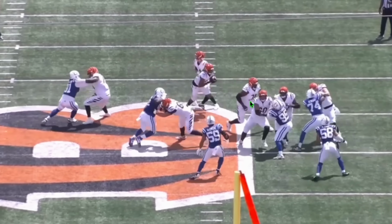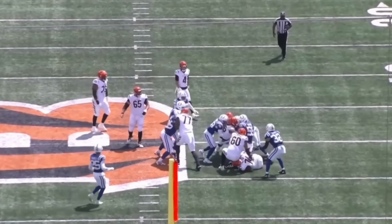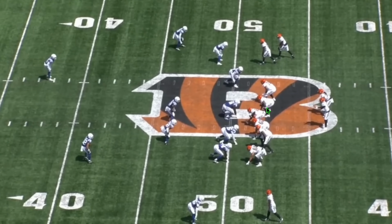Again, is it perfect technique? No, he kind of absorbs the blow a little bit there, but he keeps running his feet, keeps driving. I mean, he's just a big, strong, powerful dude, and right here we see it to a T, resulting in a pancake.